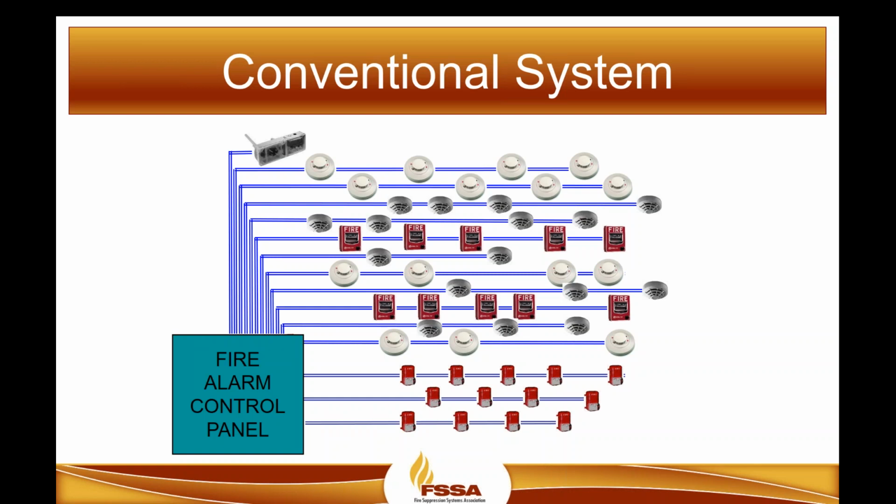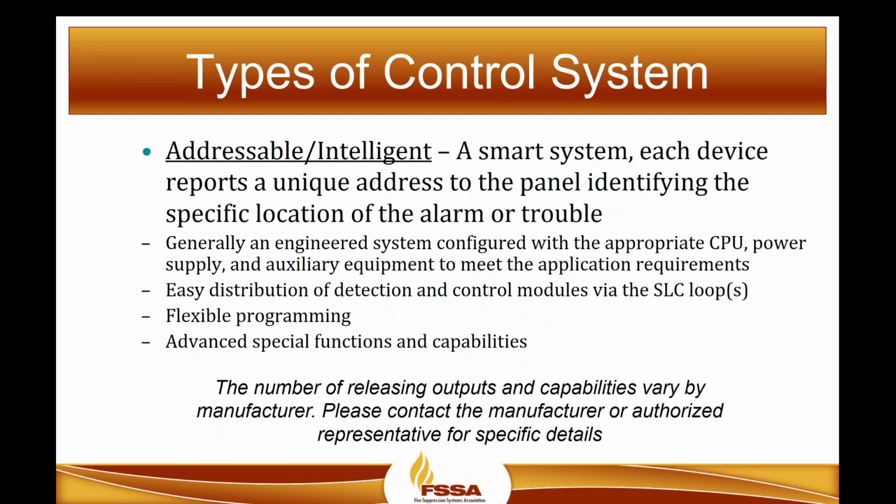Here's just an example, maybe not the best example, of a conventional type system. For every zone of smoke detectors or pull stations I'm going to have, I've got to have a dedicated pair of wire that's going to go to that device. If someone were to activate the last smoke detector on any of those zones, we would know locally at the panel that zone activated. We would not know locally at the panel specifically which device activated. Yeah, now we move on. Oh, go ahead, Jeff. Sorry.